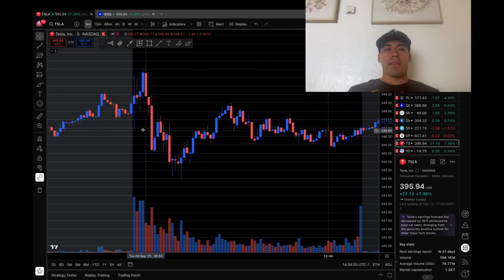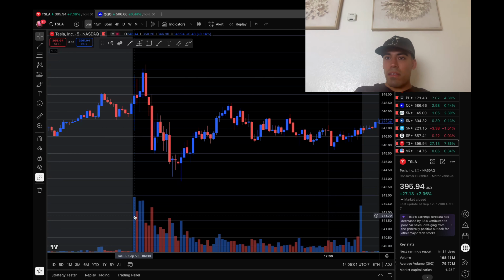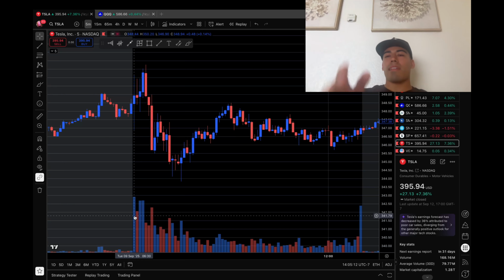But if a candle up here, let's say, is big and green, but the volume bar down here is small, that means that most likely that movement is not supported. That movement doesn't actually have enough force to keep moving that way. And that right there is a false movement, because it's not as strong. It's not as supported anymore. It doesn't have any backup for that movement.